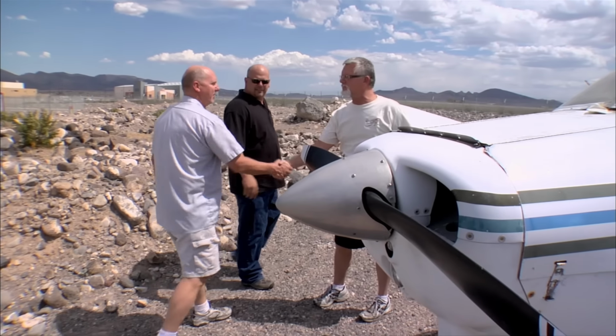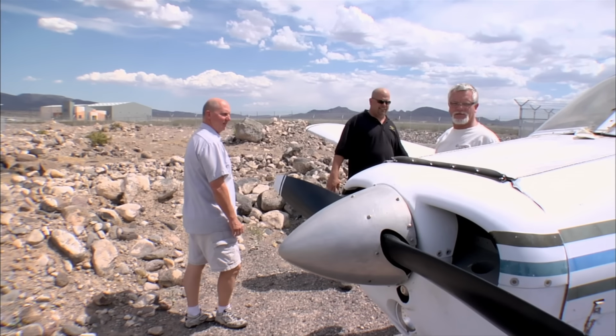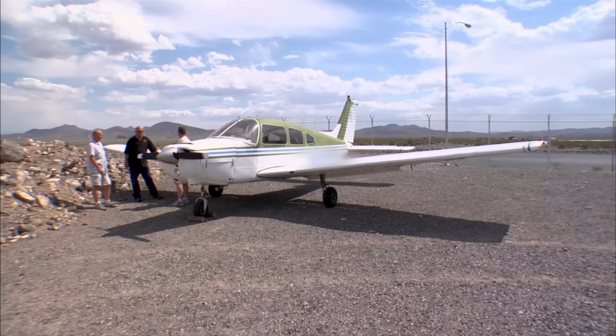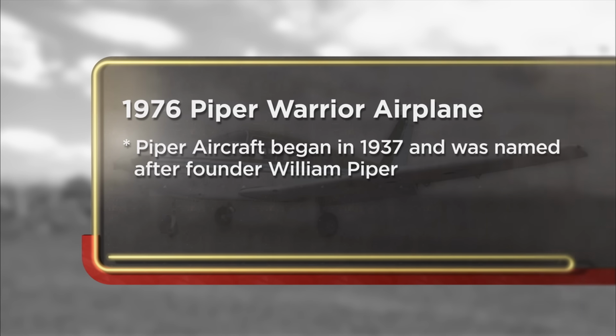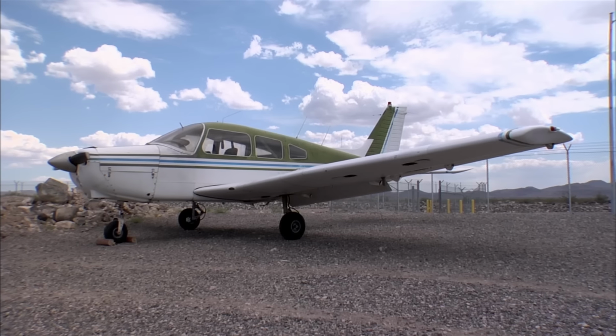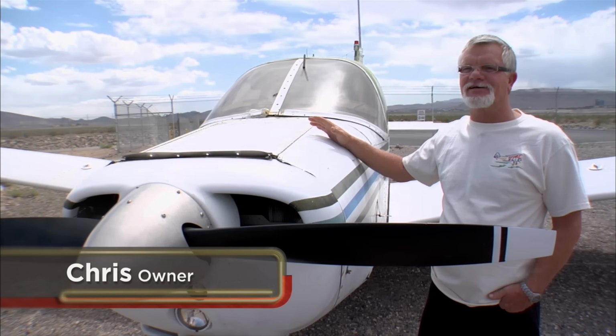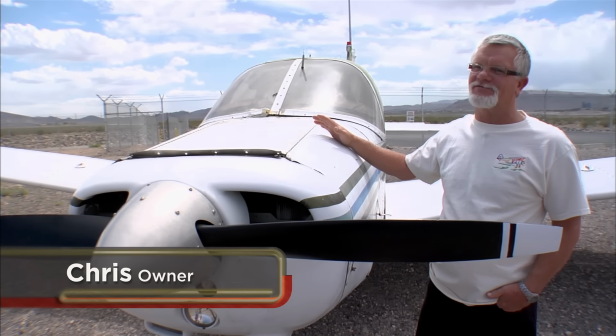Chris? Yes. Rick? Nice to meet you, Rick. Scott, man. Nice to meet you. So this is it, huh? Yeah, this is a 1976 Piper Warrior. It hasn't been wrecked. Well, that's good. I've had a lot of planes, but I bought this one as a project plane, and it's more of a project than I want. 5 years ago, I bought this for $8,000. Hopefully today I can sell it for no less than $6,500.